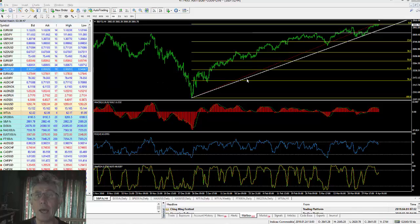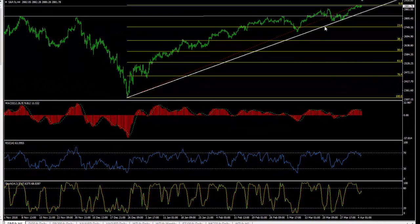Starting off with the S&P, which has been in this slow, steady uptrend. We really have hardly had any setback now since, well, towards the end of the year really. So as you can see, we've had a really good quarter, quarter one 2019. So what do we expect here?